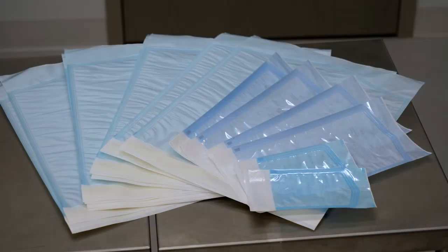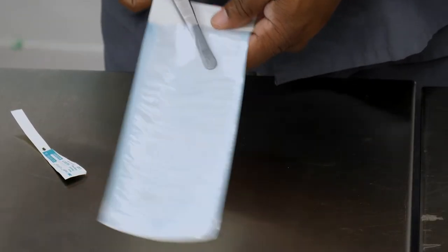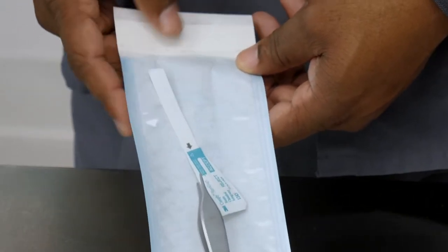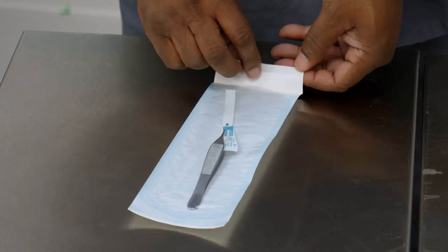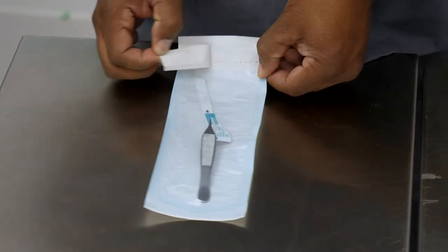Another option are peel pouches. These paper plastic pouches are best used for lightweight instrumentation. The SP Tech assures that the seals are even and smooth. Any creases or bubbles may allow microbes to enter and compromise the instrument's sterility.